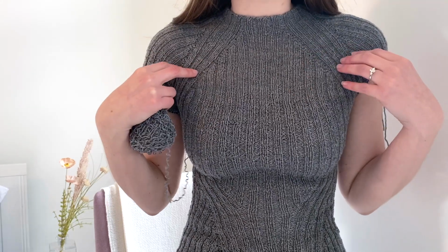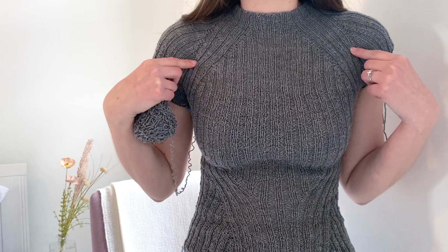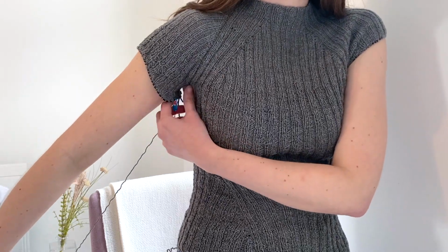Definitely the yoke has opened up once I blocked it. I just wanted to do a block before I split for sleeves, and I'm glad I did because I did have to add a little bit of extra length just on the top of the yoke. So I managed to knit through the whole body, just on and off in between working on my Lunen, and I did a pretty good Italian bind off on the hem.